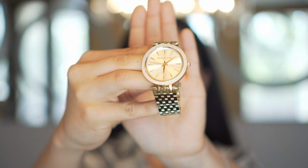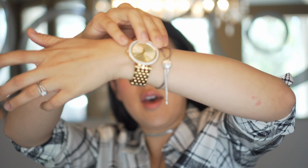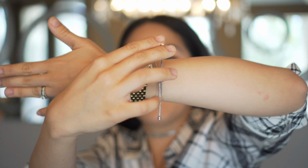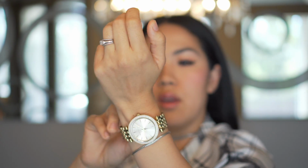But again, I don't know why, I just don't find myself wearing my watches all that much. So I'll put it on, and this is what it looks like. I'm wearing a John Hardy. I get a lot of questions about this bracelet, and I really like it a lot. I'll have to do a review on it because several girls asked me for details about it. So here's a gold and a gold, oh, this is awkward. Let me put it on the other side of my hand. A gold and silver, mixing metals.